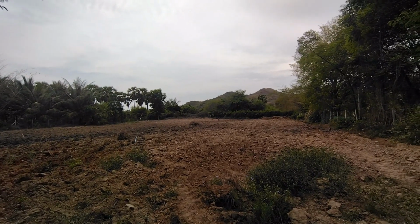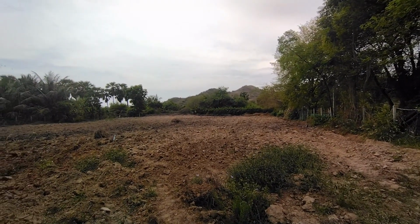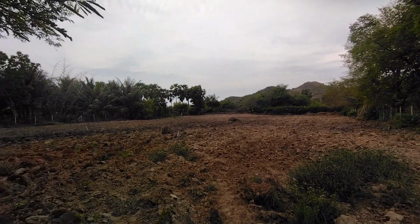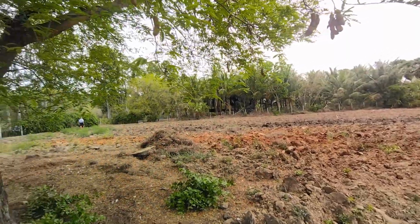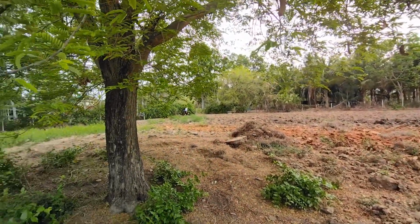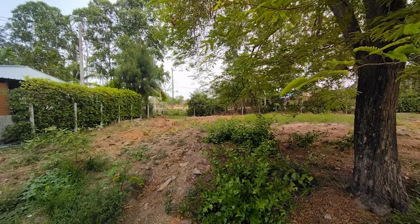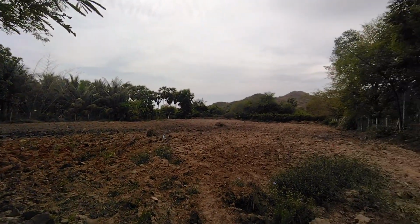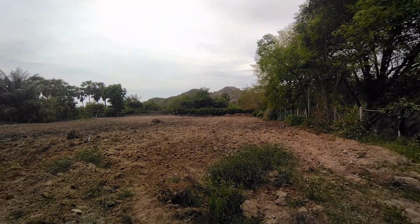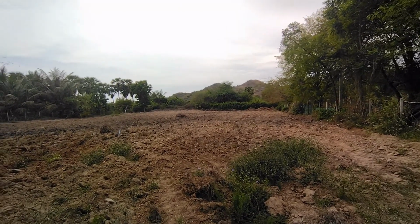Actually, just to add on, you can see the mountains much better from this end, so there they are. It's on Samroiyot Soi 1, so good location, close to some top-end developments such as Hana Village. And very, very short drive or cycle to the beach.